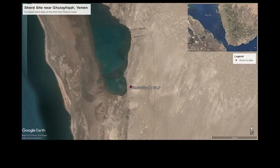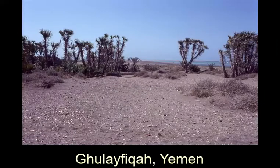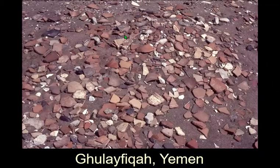For example, this is a site on the coast of Yemen. Here's Yemen, here's the Red Sea, called Galaifica, where I did some work in the 80s. This is Galaifica, and this is what's left of the archaeology. It's a deflated site, so most of the site's been blown away by the winds of the desert and the sea, and all that is left is the pottery. So the only thing we know about the people that lived on this site and material that will inform us of their lifeways and their behavior is the pottery. That's all there is.